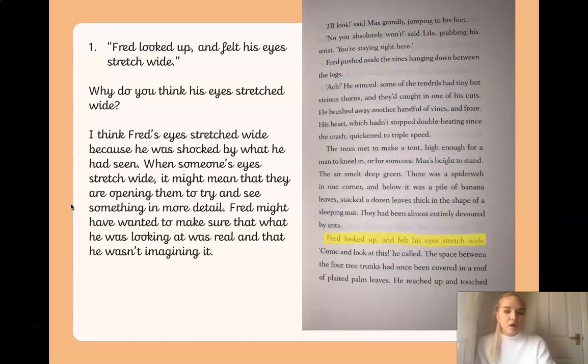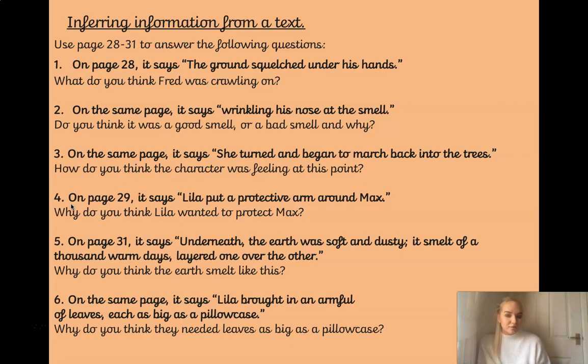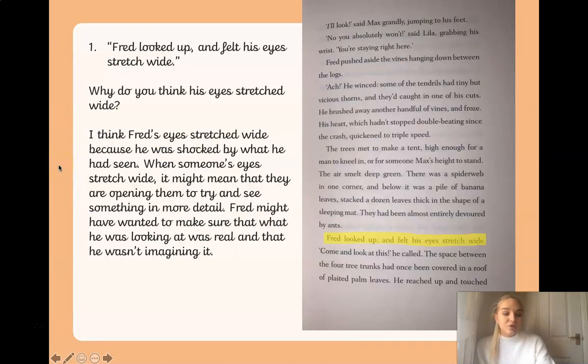So when you are answering the following questions, for every one, I state to you which page you need to look at, and then the question is underneath. The one that is not in bold is what you're answering. So following my structure, I want you to think about how that piece of text connects to your everyday life. Give some examples, find it in the text, read around it, think about how that relates to you, so in my example, opening your eyes to try and see something in more detail, and then link it back to the main character or thing that the question is discussing.